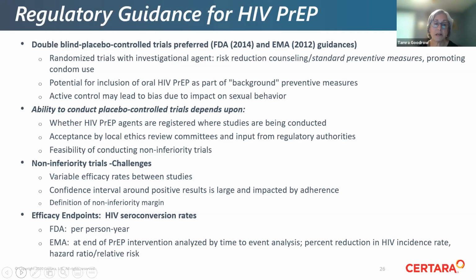One example we're citing is that of Descovy. The efficacy of Descovy for use in men was demonstrated with a non-inferiority trial versus Truvada. And previous trial results with Truvada in men allowed identification of a non-inferiority margin. However, efficacy results in trials for women were inconsistent, largely thought to be due to poor adherence, and thus identifying a non-inferiority margin was not possible.